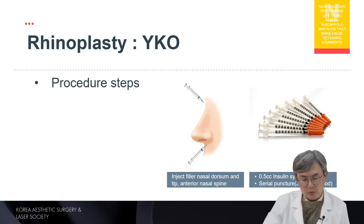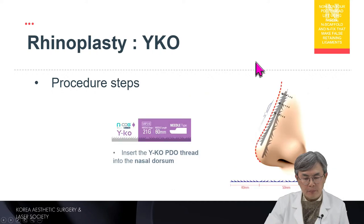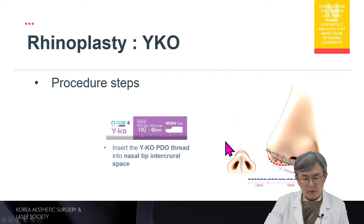Doctors can watch the video. I always use an insulin syringe, a 0.5 insulin syringe, and use the serial puncture technique from the nasal dorsum, from the sellion to the nasion, and the columella labial junction area. And then I inject the Vico thread on the nasal dorsum along the supraperiosteal space. And then I inject the short Vico thread for nasal tip elevation and a wider change of the columella labial angle. At this time, the thread always touches the anterior nasal spine. It's the end point.